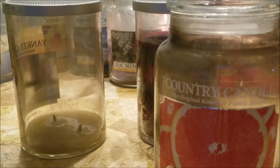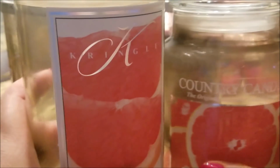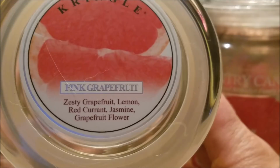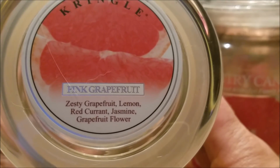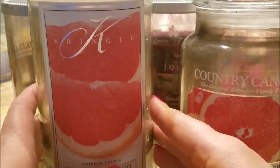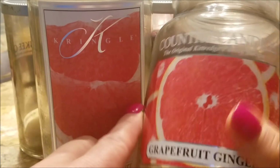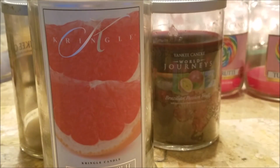This one was a little bit more floral, but a little bit, I don't know, you guys. I like them both, and they aren't the same. This one I can definitely smell a little bit of the jasmine. It's a little floral, but in a good way. It still smells like juicy pink grapefruit to me. This is just sharper, juicier, a little bit more sassy.